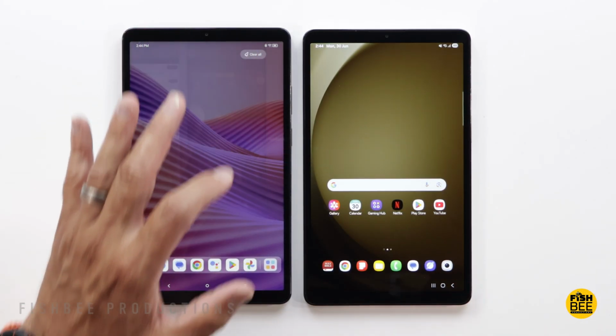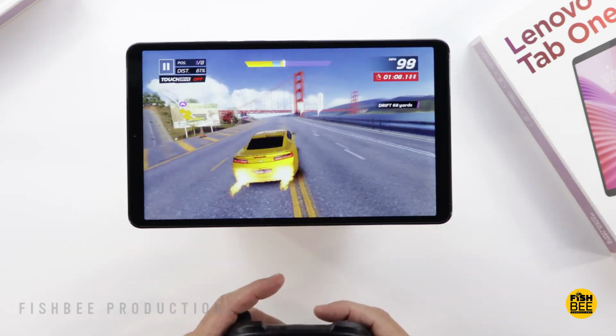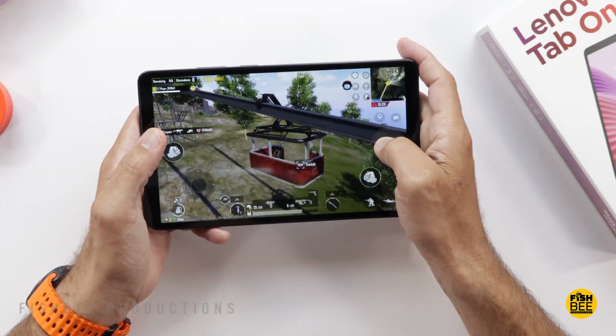You also can play games like PUBG Mobile and Asphalt Legends Unite without too much effort. Of course, they're going to be on lower frame rates and graphics settings, but I've always thought that the size of these tablets are probably one of the most comfortable sizes to game on.